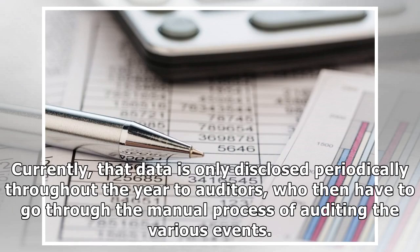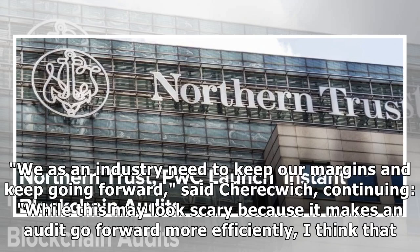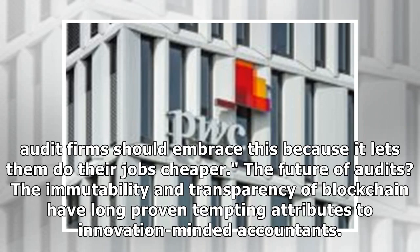Currently, that data is only disclosed periodically throughout the year to auditors, who then have to go through the manual process of auditing the various events. Going forward, Cherecwich says the cost for these services can be trimmed, as the role human auditors play is reduced. "We as an industry need to keep our margins and keep going forward," said Cherecwich, continuing, "While this may look scary because it makes an audit go forward more efficiently, I think that audit firms should embrace this because it lets them do their jobs cheaper."